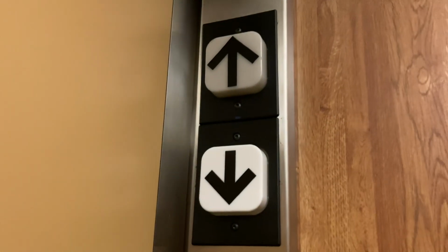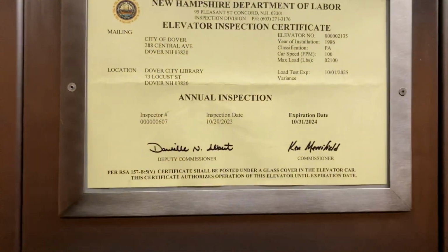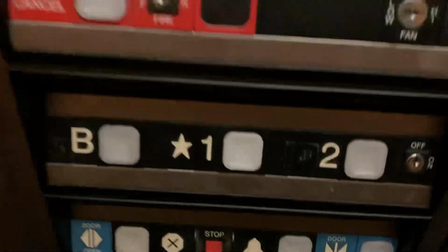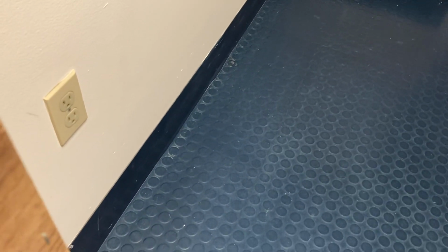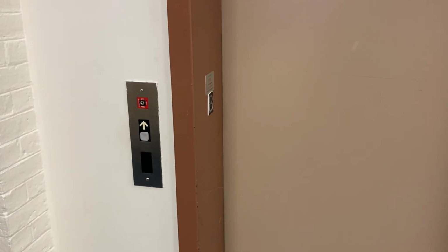This will most likely be the final ride on this elevator. There's a picture of the lanterns, the indicator, the certificate, directory, 4 buttons, and the ADA compliant telephone, and the renovation. There goes the elevator, and rest in peace, Dover Impulse Elevator at the Dover Public Library. You will be missed, and that will be it.